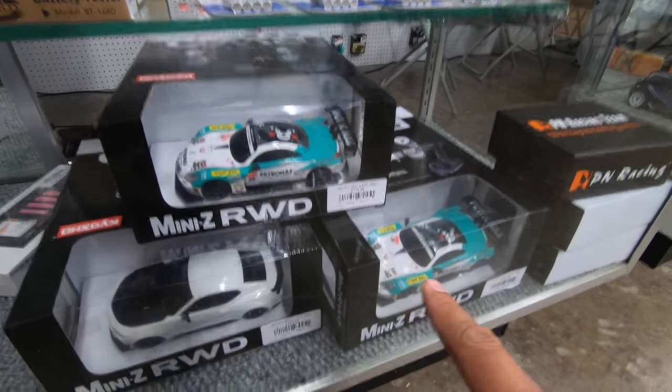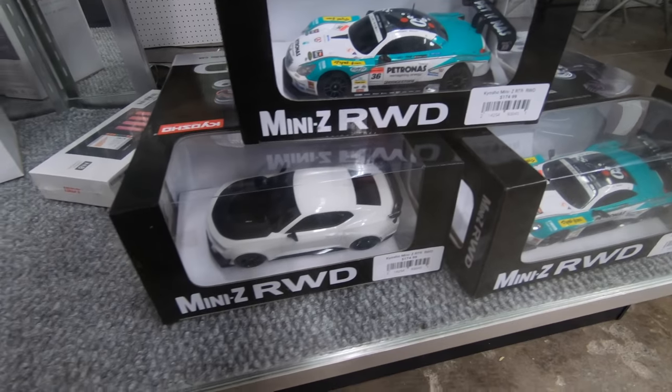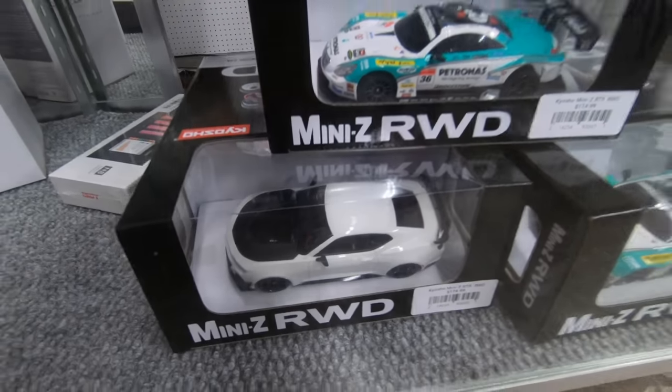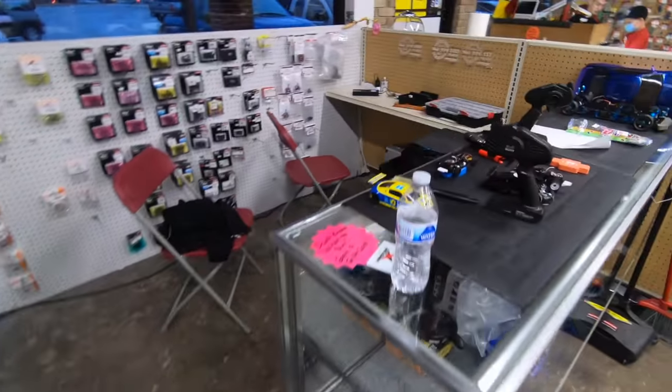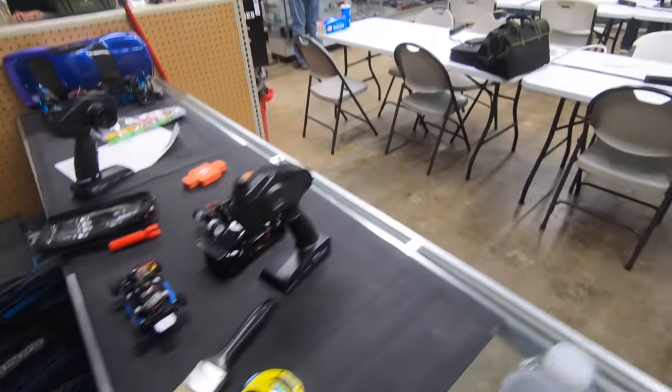Whoa. Oh, they have some crazy aluminum on that. There is my favorite mini Z of all time. God, it looks so good. They do have those for sale. The white Camaro looks pretty good. Here are our cars. I'll get a better shot here in a second.